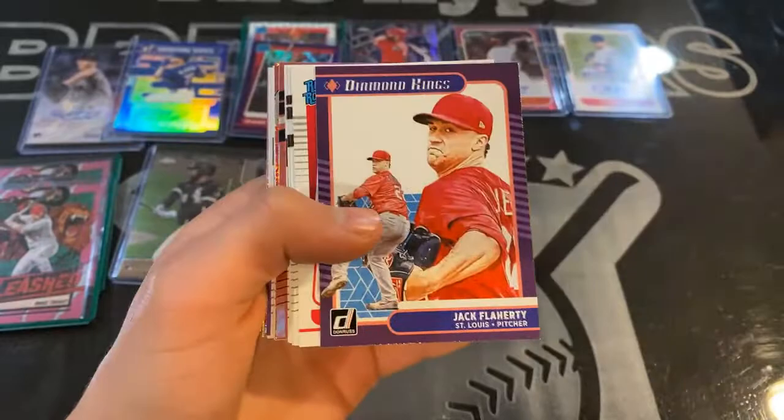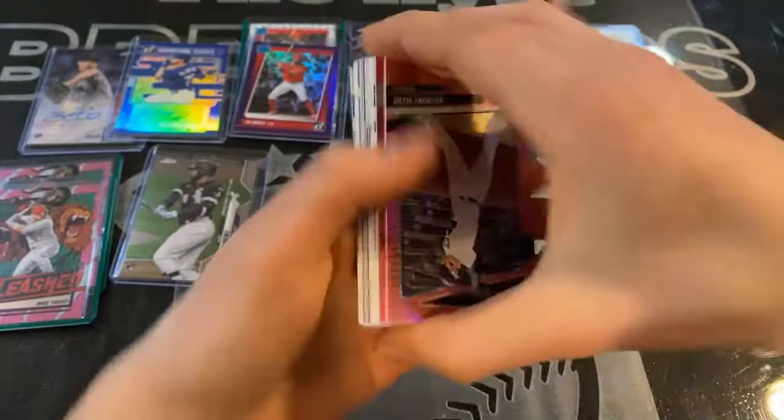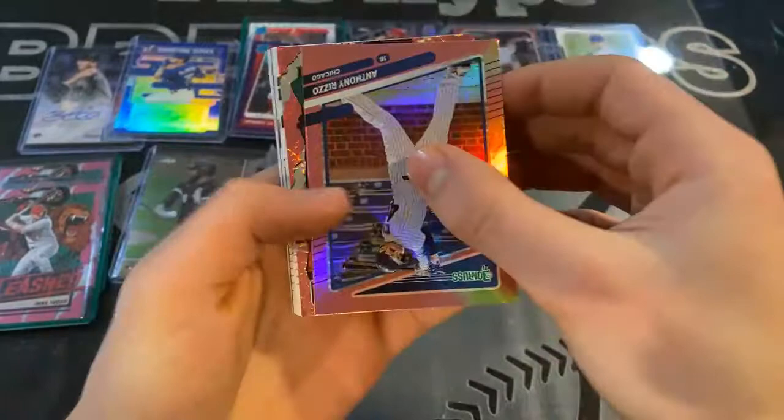Nice highlights card. Jack Flaherty, Diamond Kings. Stevenson, rated rookie. Manny Machado, Trent Grisham. Rafael Palmeiro, Yadier Molina. We got a Pink Hollow Anthony Rizzo for the Chicago Cubs, followed by an Unleashed Pink Fireworks of Luis Robert for the Chicago White Sox.